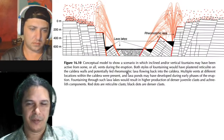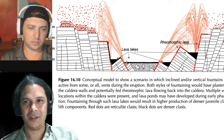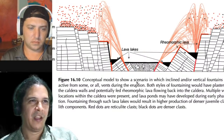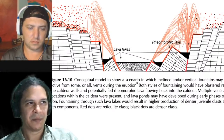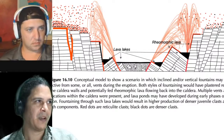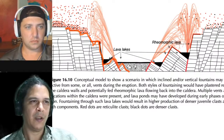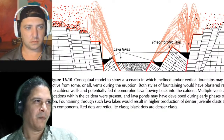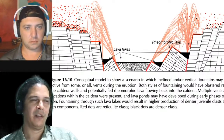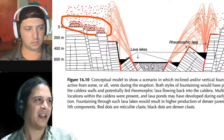I'll have to find the source for this for you guys later, but this is essentially from the era of research Don Swanson has done on this kind of golden tephra, right? So this is their conceptual model where they think they might have had multiple vertical fountains. This is a cross-section across a caldera wall with different blocks, like different steps going down, and then some different ones in the middle. And up here they have red dots and black dots. The black dots are dense clasts, the red dots are the lighter reticulite clasts, and that's the pattern you're seeing on a crater wall.